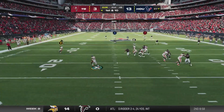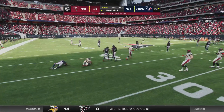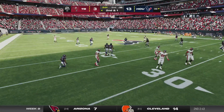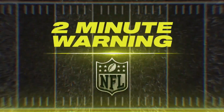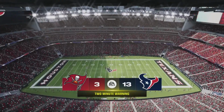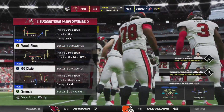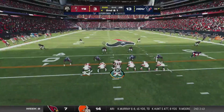They go play action here on first down. And he's going to get a solid gain of 9 before being brought down. Second and right at a yard. He'll wind up getting 9 after tucking it and running, so it'll leave him with second and a yard. Two minutes remaining in this first half of football. Second down and a yard.